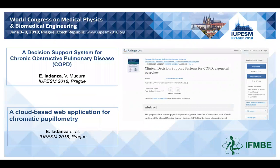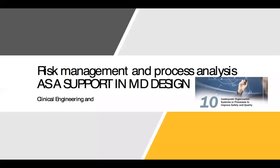I was mentioning. One more example, COPD, I've been presenting it here a couple of days ago, a similar decision support system based on machine learning techniques. And this afternoon, there will be one more presentation about chromatic pupillometry, so different pathologies and different tools, but still machine learning behind that, still clinical decision support systems. This is something that biomedical and clinical engineers are doing today.